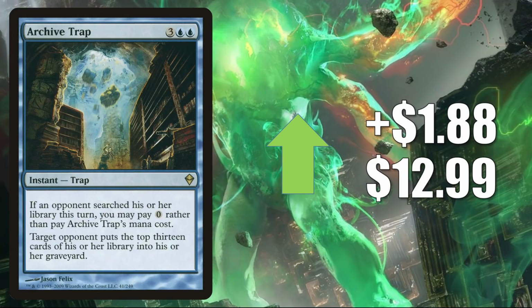Archive Trap goes up $1.88 to $12.99. This is in Modern Mill, but it's been seeing more play in Commander recently in those Bruvak the Grandiloquent decks. Also, it's in other decks too, like the Phoenix God of Deception deck I mentioned earlier, and another card that could be getting a push from Anowon, the Ruin Thief.